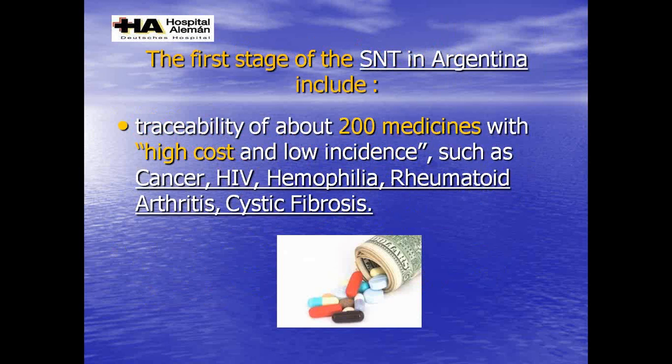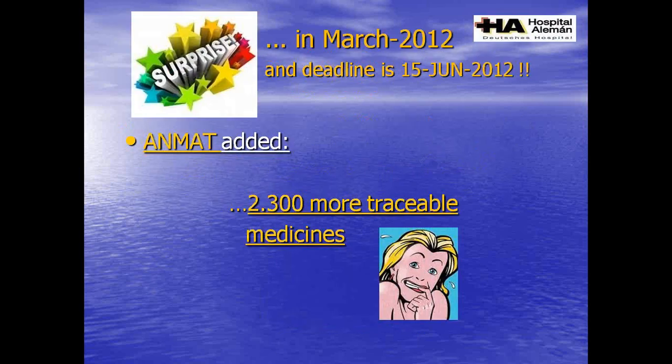The first stage of this new system in Argentina in 2011 included only medicines with high cost and low incidence in the hospitals, 200 types of different medicines. But the surprise came a few months later, in March, with the same timetable in June 2012, when ANMAT added 2,300 more medicines to the traceability system. We were in a race against time to implement traceability ahead of the deadline.